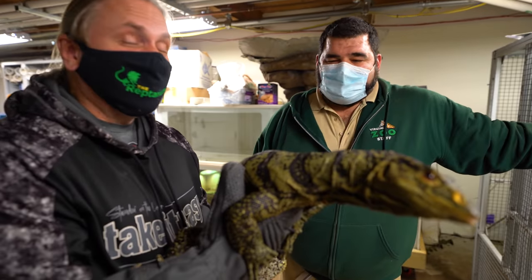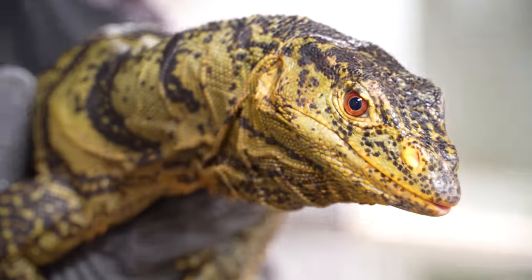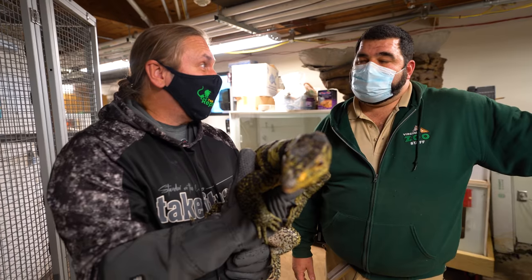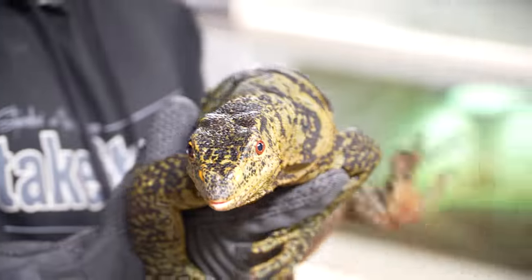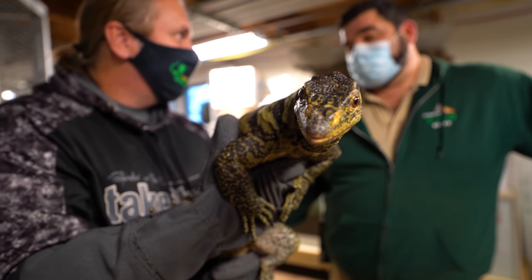Isn't that crazy to think that one of a monitor's big diets is fruit? I mean, it's crazy. And this is an animal that, again, I've heard about forever. I've never seen one in person and certainly haven't held one. So this is unbelievable, guys. Yeah, and this is an adult female. The adult males are also called banjo lizards because they're so big and they look like banjos. They look almost like water monitor size.